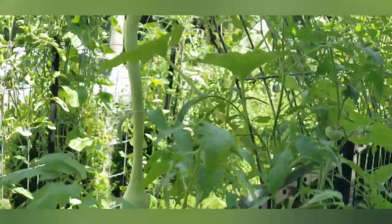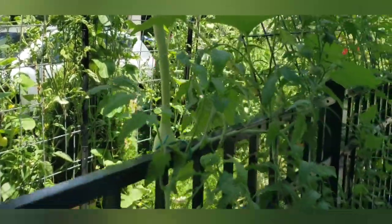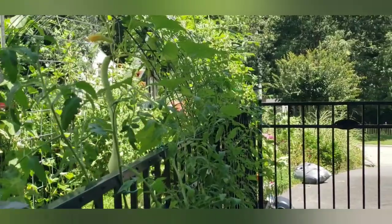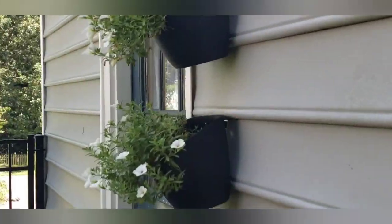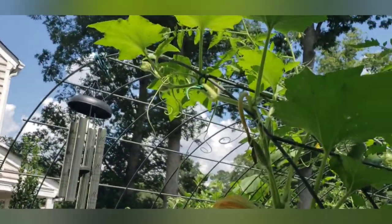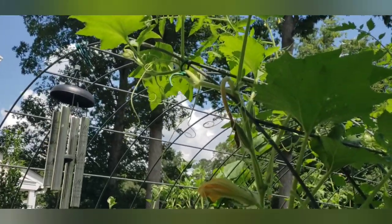Oh, looky there. A tromboncino is getting big. Really slow this year. Really slow to get any fruits that are keepable. It's a million bells here by the door. You can see what happens when they don't get fertilized right. They just kind of turn yellowy and fall off.